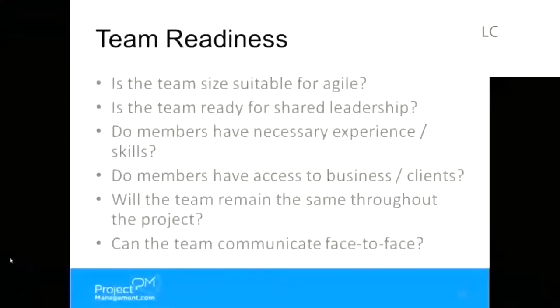What's the right size in terms of teams? That's an interesting question, because people will say, well, agile teams have to be 7 people or smaller. And I've seen successful agile projects that had 100 people on them. But in reality, that 100 people were all broken out into smaller project teams, where they had a smaller group that was working together. And I think that's the trick.